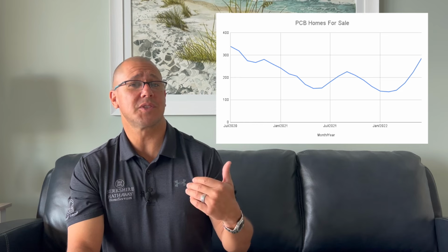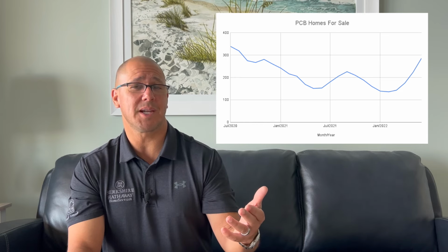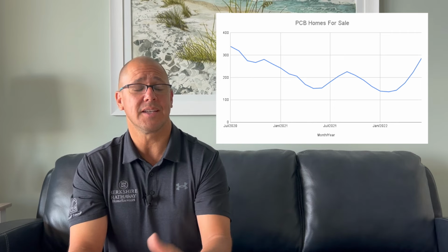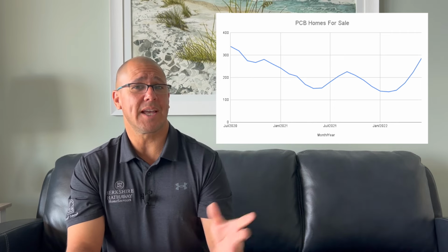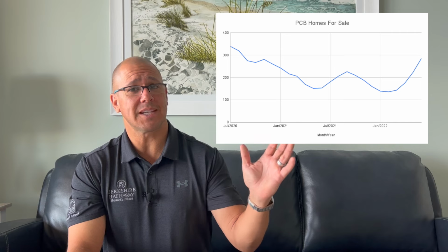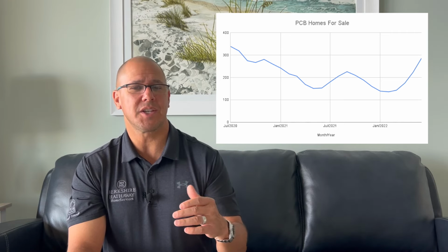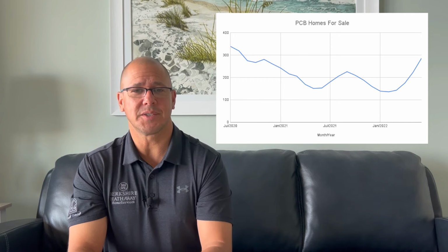All right, to understand the market, I'm going to throw a lot of numbers at you here very quickly. So check this out. Let's start with this chart here. This represents the number of homes for sale in Panama City Beach at any given time over the last couple of years. This is our supply. And you can see what's happened in the last couple of months is that we're starting to tick back up just a little bit. We're not quite back to pre-pandemic levels yet, but we're sort of headed in that direction.